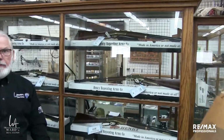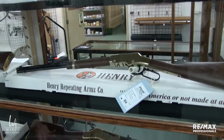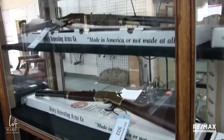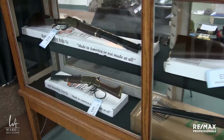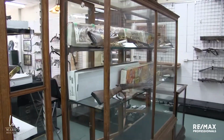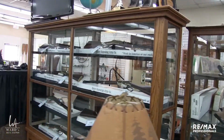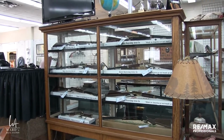A key collection, or one of them, is the Henrys that are behind me. Look at your descriptions online, like 303 and 341. Well described, well photographed, and you're going to find that Henry collection is basically new, unfired. You have a few pieces like the Mare's Leg. The consignor said he put 20, 40 rounds through it, less than a box, and most of the rest, if not all the rest, really never got fired. So here's an opportunity to come and get those that are hard to get sometimes at the retailers.